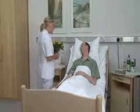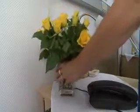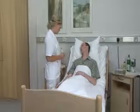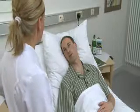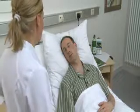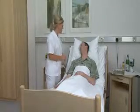Olaf is 33 years old and works as an economist in the Public Administrative Service in Germany. His left leg was amputated above the knee due to cancer. Like Olaf, many people undergo amputation surgery each year, although the reasons may vary.